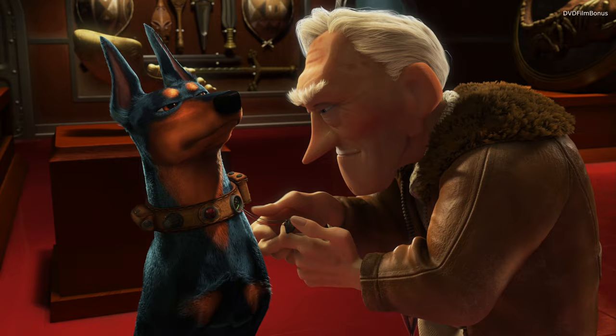We didn't want it to be a cartoon dog. We wanted it to be a real dog, just that it happens to have this technology.